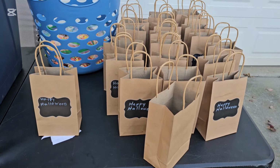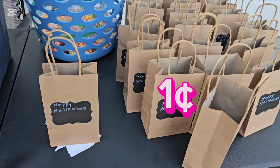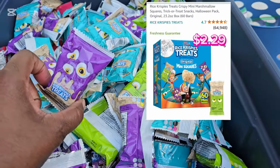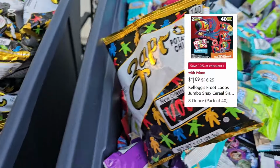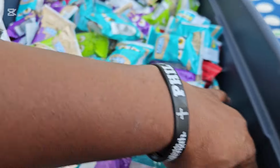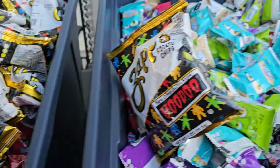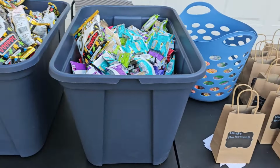My grandkids were nice enough to write Happy Halloween on these penny gift bags we got from the party section at the remodel. And you guys saw all the candy corns that I got for a penny, all of the Rice Krispie treats from Amazon, the Target deal. A lot of this candy, you just saw that deal. A lot of this candy I got from Amazon that was freebies too. Anybody that took part of that, great deal. So we're gonna just fill up some of these bags and put things in the kids' buckets. Happy Halloween, trick or treat, you guys.